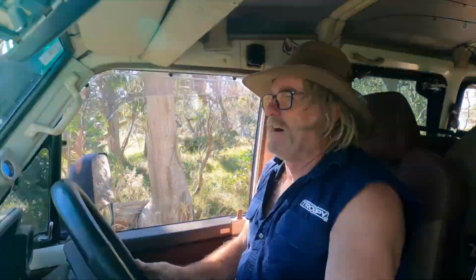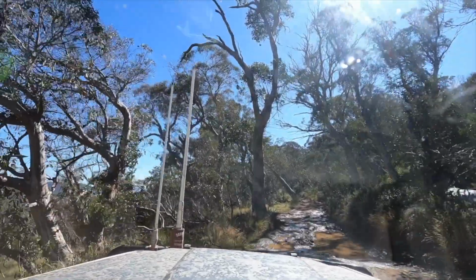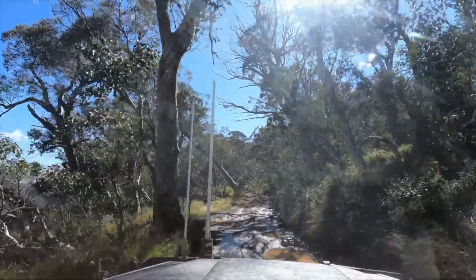Okay, I've just got to the intersection of Brock's Road. I think it must be King Billy still coming around here to the right. And yeah, so I'm heading towards Lovicks now. Picture points coming up.